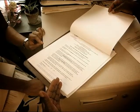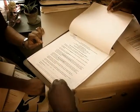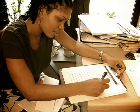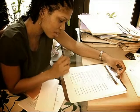Those newborn screening results are then sent from New York State Department of Health to the various hospitals. I receive those and I reach out to the clients, inviting them to come in for counseling and education on sickle cell trait. Giving them information to make informed decisions is very important.